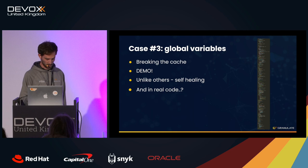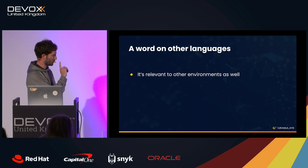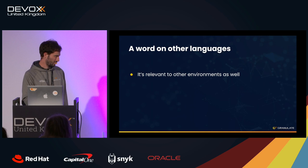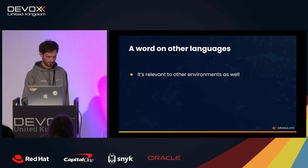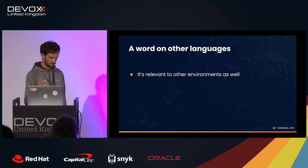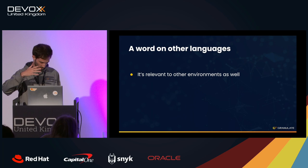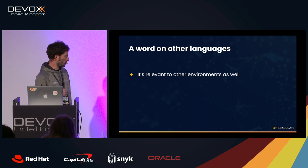Now, a word on other languages. I actually first gave this presentation at a conference called PyTexas, so I put here some jokes about if we were in Java, Texas, then I would talk about Java. And actually, at DevOps UK, I could talk about Java as well, because everything we saw here is relevant for other languages as well. Not these exact concepts, because we've talked about specific behavior of the Python interpreter, but the same concepts apply to Java and Node.js and Ruby and other language runtimes and different implementations of those runtimes. PyPy has a different set of rules, and different JDK implementations, I don't know, HotSpot versus Zing, might have different rules as well. And the same thing is relevant.